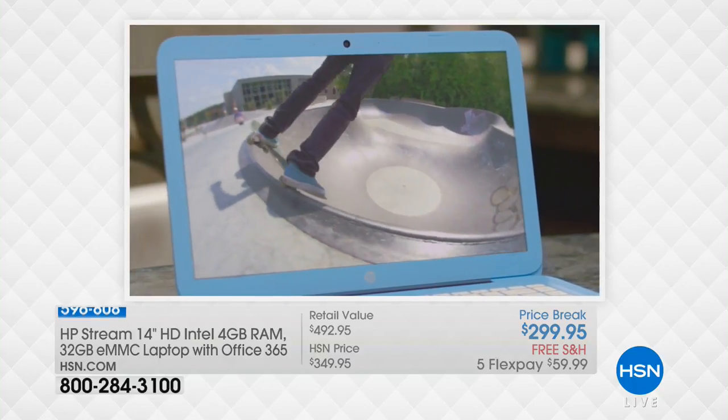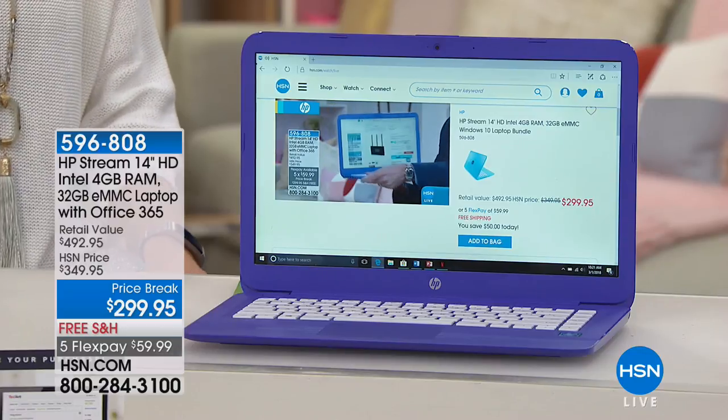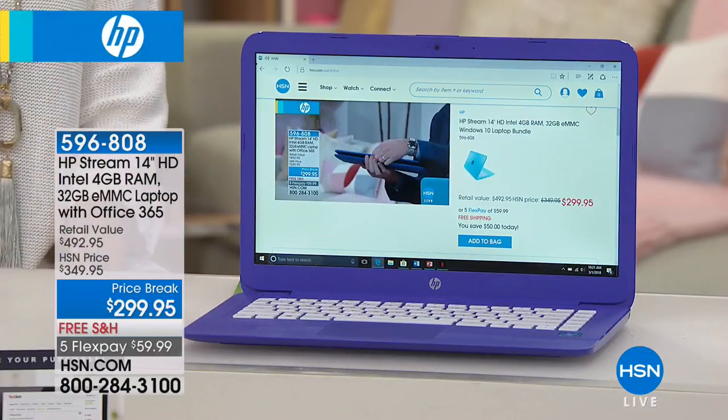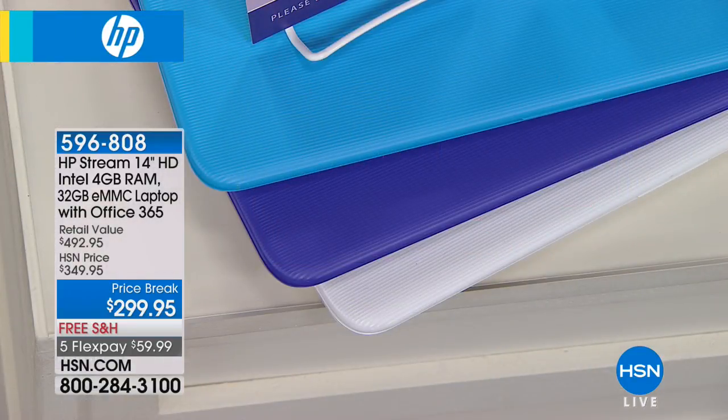And how often are you on your computer? A lot, right? We all spend so much time, whether it's work, play, social media, it doesn't matter what it is. Do we have choices of colors? We certainly do. We have it in blue, we have it in purple, and then we have my favorite, which is the white. You like the white? I do. It's nice and clean, pretty great in the kitchen.